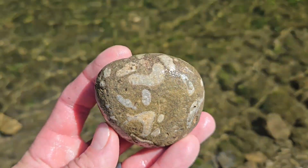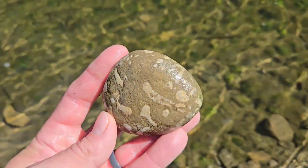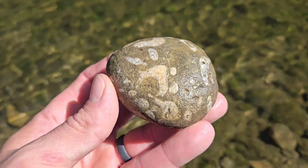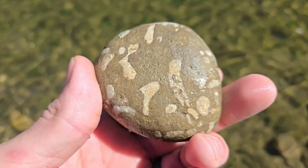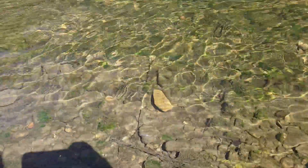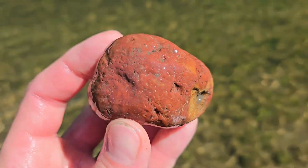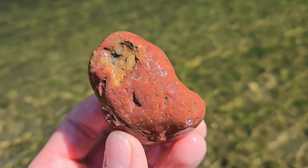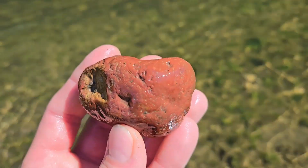Here's another cool one. Cladopora fossil. Going all around there. Pretty neat. Wish they had a little more detail on them, but they're pretty cool still. Some of them are really nice. Hard to focus on there. And also, wow, that's super pretty. Nice red jasper there. Super cool. Look at that.